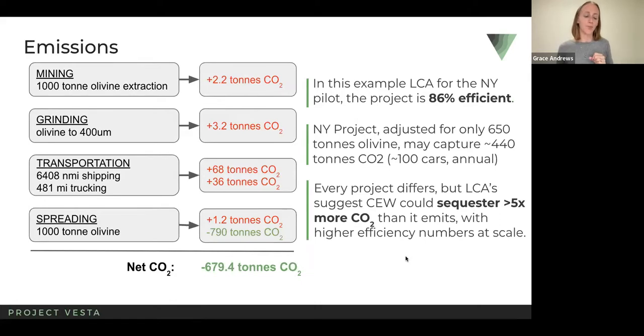Part of quantifying carbon removal is to think about the kinds of carbon emissions that are produced to implement a project. So it's certainly true that there is a cost to doing all of these. And the greenhouse gas costs come from 4 different areas. There is, of course, the mining of the olivine sand. There is the grinding of that olivine sand into small sand-sized grains. That takes energy. It's transporting it from the mine to the project site. And then there are emissions associated with spreading that material on the beach or in the coastal environment.